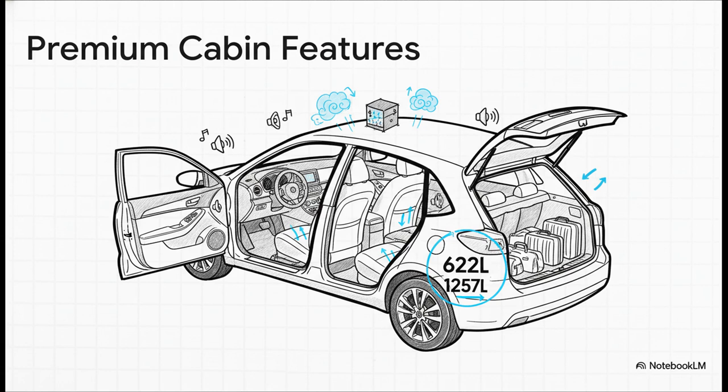And the premium touches just keep coming. You've got a killer 12-speaker JBL sound system with a really unique soundbar integrated right into the dash. For comfort, there's an air purifier, you've got ventilated front seats, and even the rear seats recline. And when it comes to practicality, the boot is a massive 622 liters. So, yeah, plenty of room.